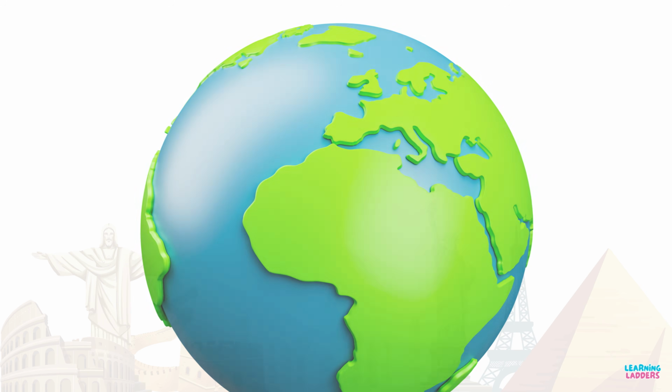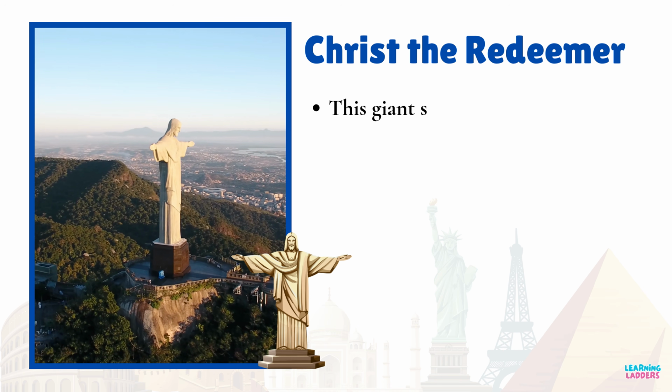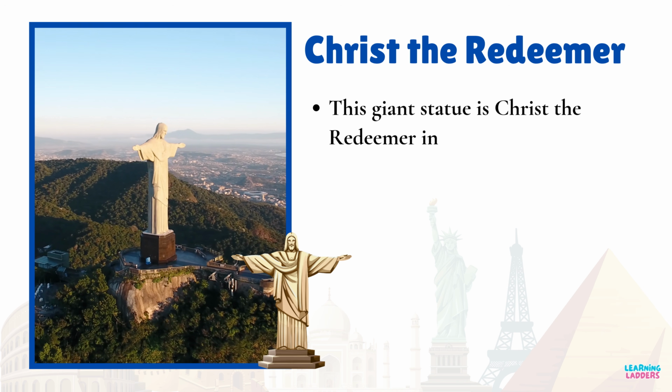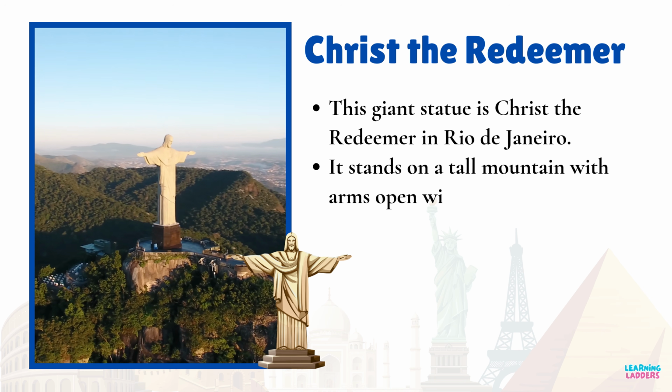Next stop, Christ the Redeemer, Brazil. This giant statue is Christ the Redeemer in Rio de Janeiro. It stands on a tall mountain, with arms open wide.